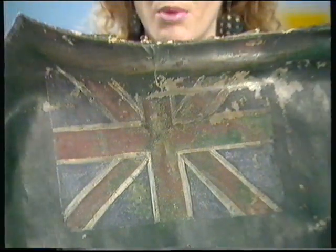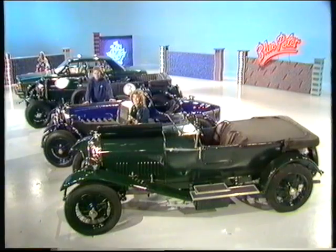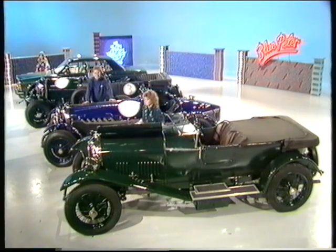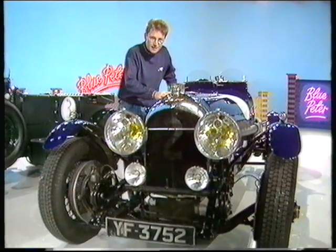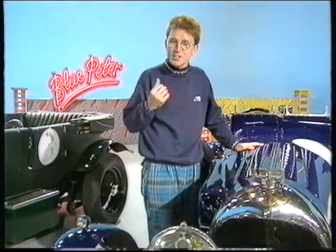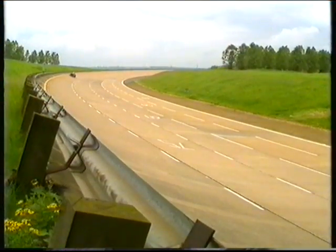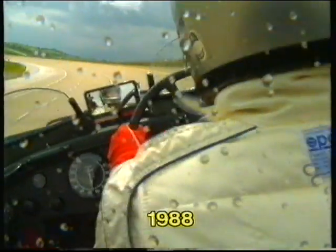This is the British flag from the door of one of the 1929 Le Mans cars, when Bentleys came first, second, third and fourth, and you can't do much better than that. You certainly can't. And how about this for a car? Now, under this bonnet is an 8-litre engine, which is 4 or 5 times the power of an ordinary family car. Its owner, Stanley Mann, has claimed 3 records with it this year on the Millbrook circuit in Bedfordshire. He rode round at over 115 miles per hour to clock up new 100-mile, 200-kilometre and 1-hour records.